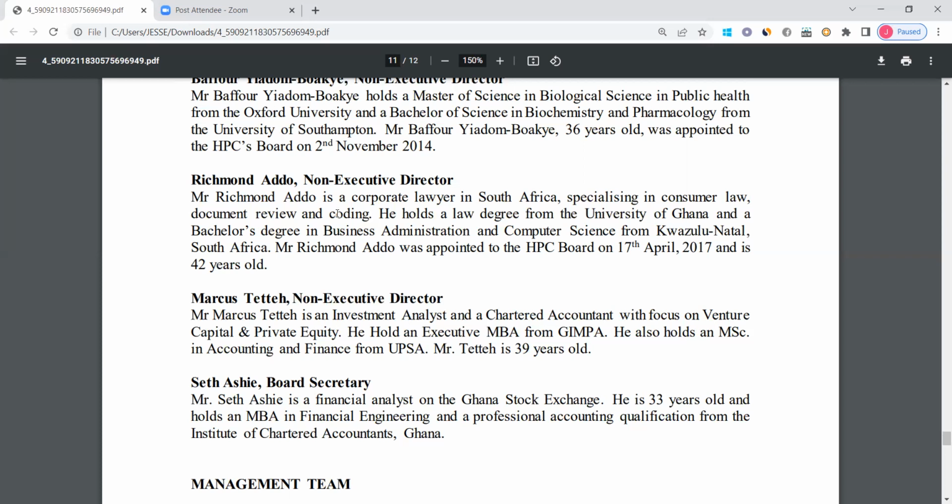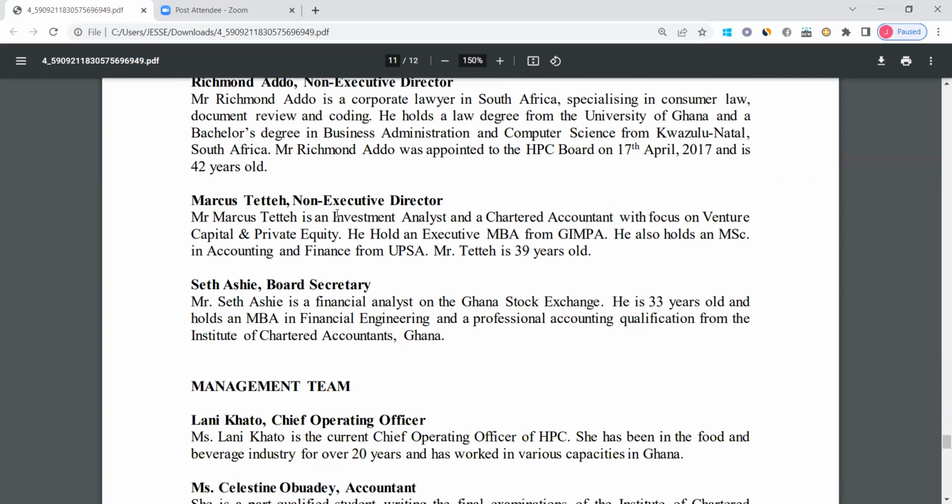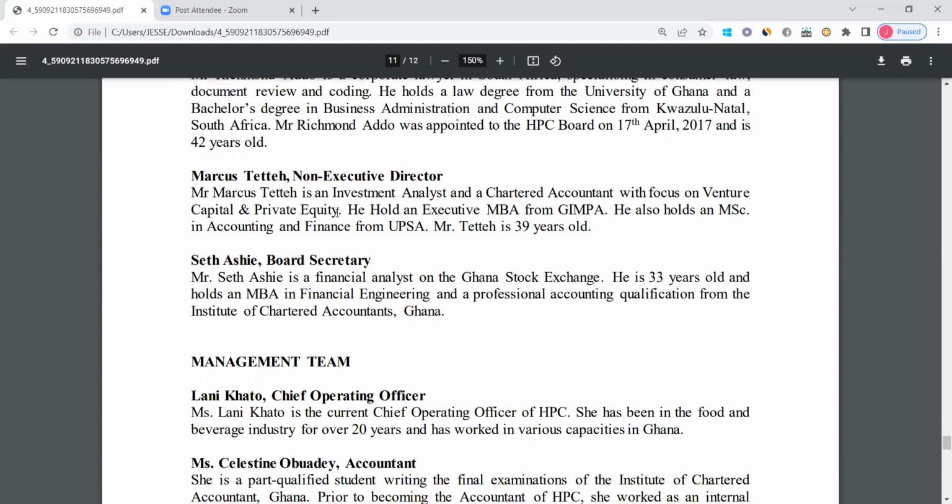He's an investment analyst, chartered accountant with focus on venture capital and private equity. He holds an executive MBA from GIMPA, and an MSc in accounting and finance from UPSC. He's 39 years old. Again, I would have loved to see the length of experience and what they've been doing. Mr. Seth Ashi is a financial analyst on the Ghana Stock Exchange. He's 33 years old and holds an MBA in financial engineering and a professional accounting qualification from the ICAG, Ghana.